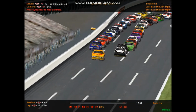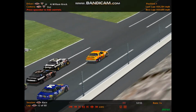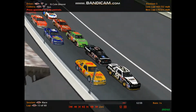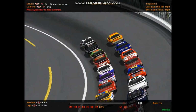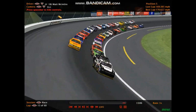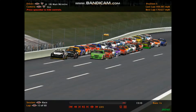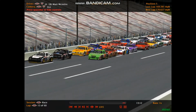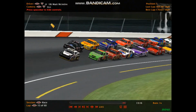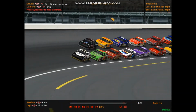William Brock jumps out in front. Here comes car 55. It is Henry Sanford for the lead now. He's got Cole Deaver behind him, and one guy has been strong all weekend long so far at Charlotte, Matt McIntyre. He runs right now in 3rd position. McIntyre was fast in the Winston. Of course, that's why he won that race. Obviously, he won that race, holding off a few of the best in the business in that event. The number 18 Interstate Batteries Chevy. He also pulled off an impressive win at Talladega a couple races back.